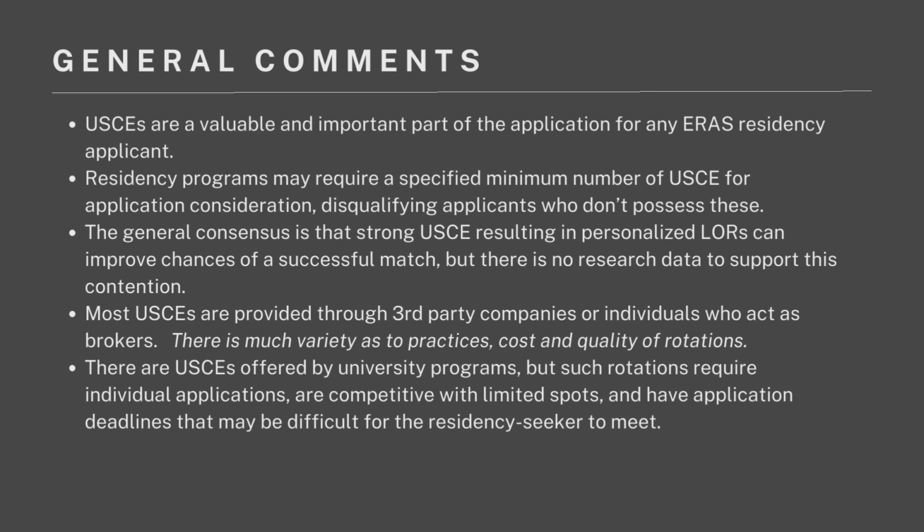who need flexibility. So if you, for instance, learn that you have a visa and you have a certain amount of time to be here to do a rotation, you need a company or an individual who understands that, who can make that happen for you on relatively short notice. So you may not have the luxury of time on your side.